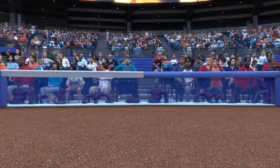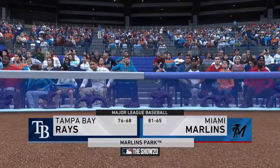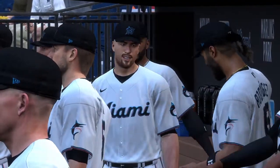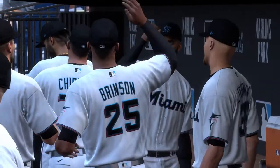We are under the lights as the show gets you ready for another edition of Major League Baseball. Coming up, we've got a good matchup in store between the Tampa Bay Rays and the Miami Marlins. Jonathan Villar looks to notch his 200th hit of the season. Coming up next.